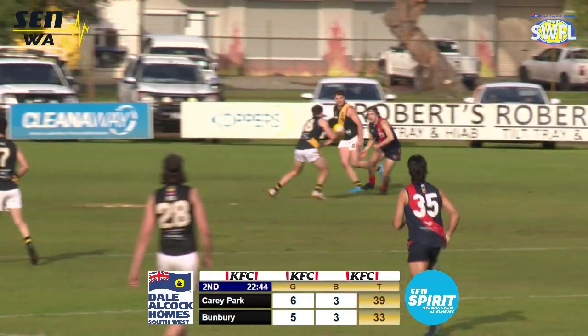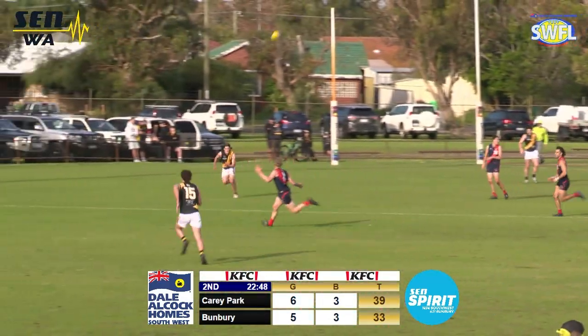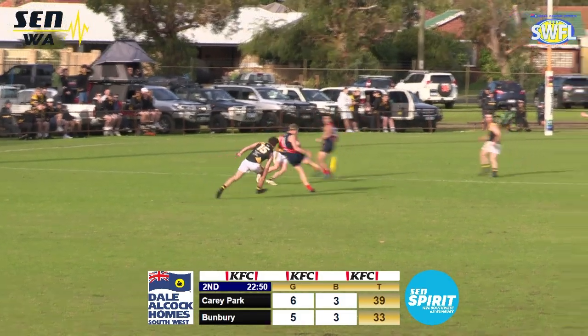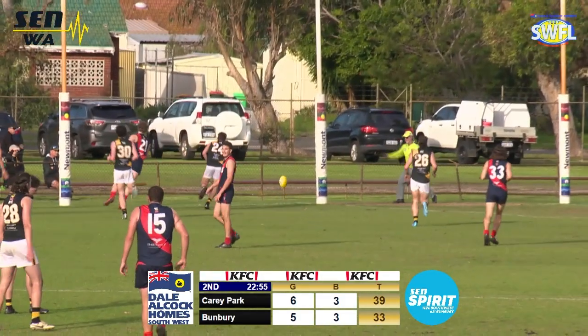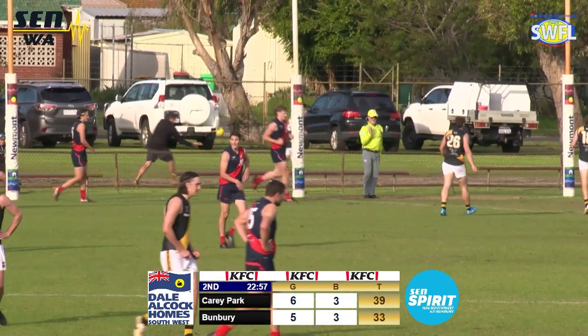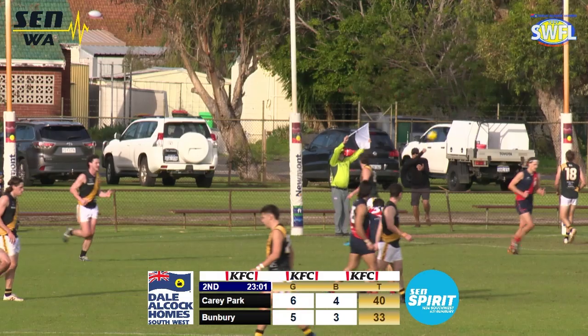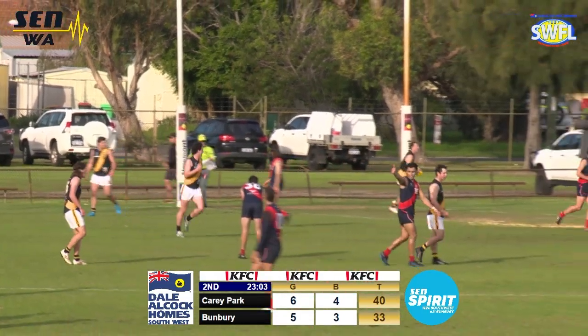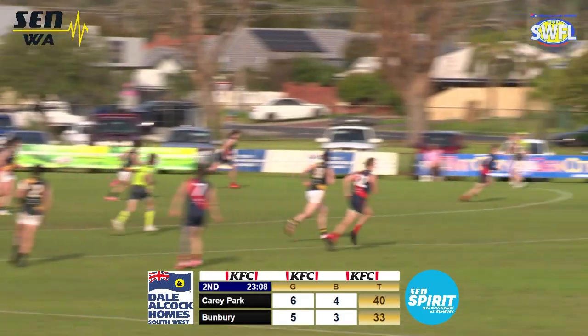It comes back to the Bunbury player there in Gilchrist. He goes across goal. No, it's Gilchrist here, but it's Hutchinson who's been terrific. Hutchinson gets a shot on goal. That's a terrific looking kick. Has it got the leg? But Morris touches the ball, his own player. It's probably about 10 metres short. 7 seconds, 6 seconds to go in this second quarter. Carey Park holding a 5-point lead. They've been terrific as Bunbury brings the ball back in.